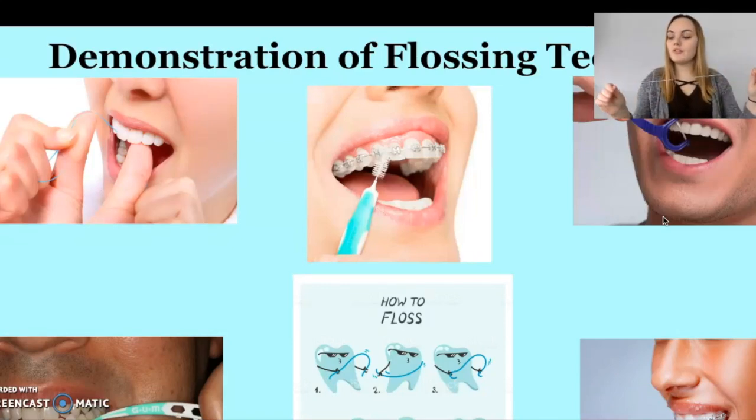So you want to untwine the floss and wrap it around your middle fingers. And you want to wrap most of it around your non-dominant finger. So because I'm right-handed, I'm going to wrap most of it around my left middle finger.